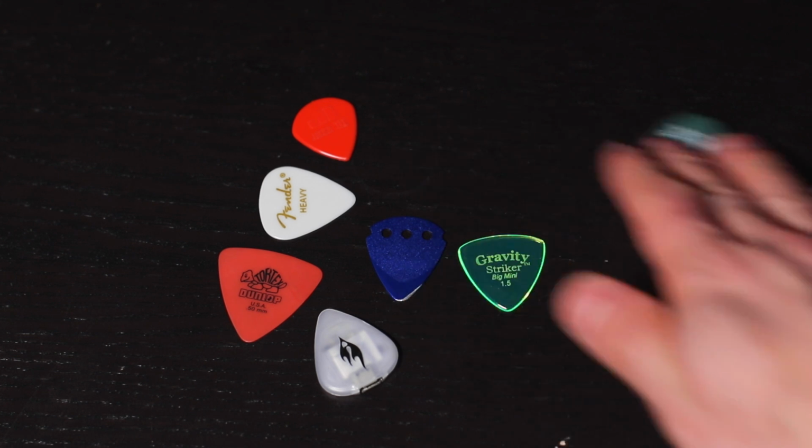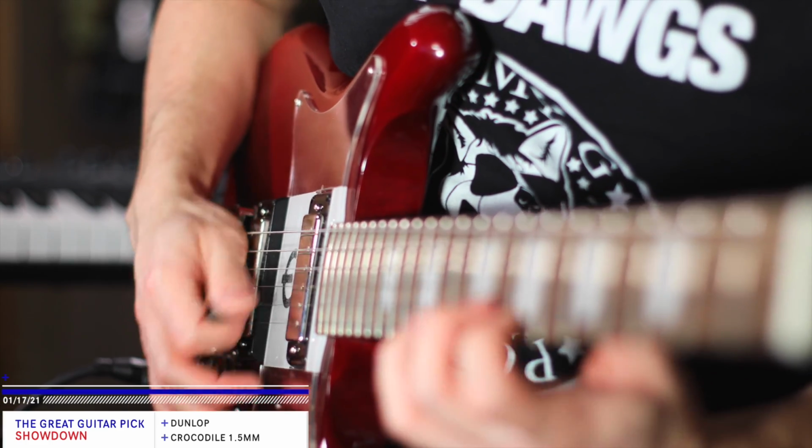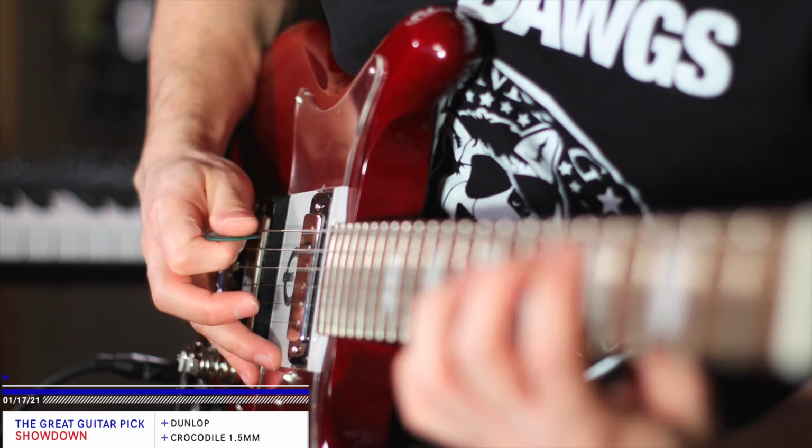First of all, I've got the green Dunlop 1.5mm Crocodile or Alligator. I'm not really sure. This has been my go-to pick for over a decade. If it turns out that I like any of these other picks more, I may switch over. But anyways, here is something fast, played with this pick. So that's my reference point. I'm going to be comparing everything against this pick.